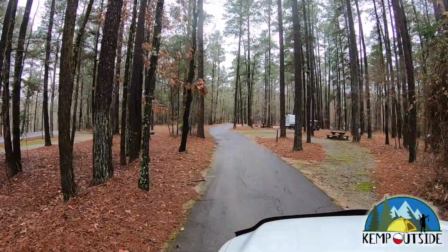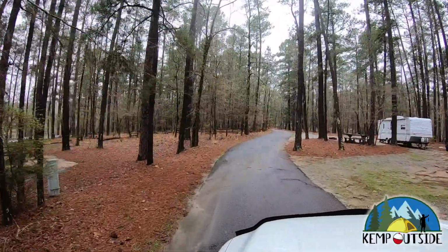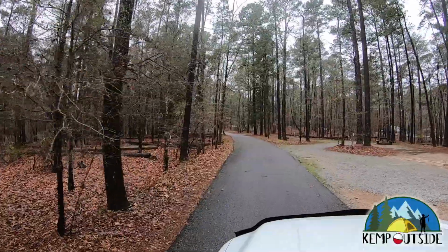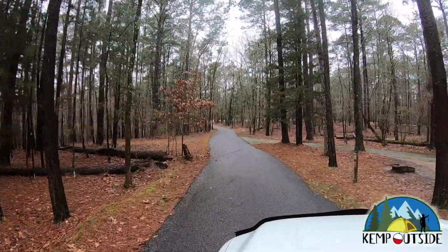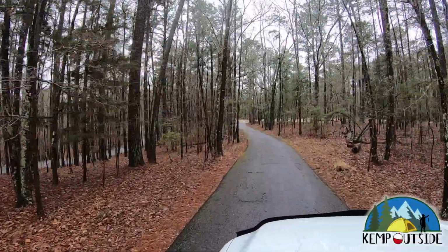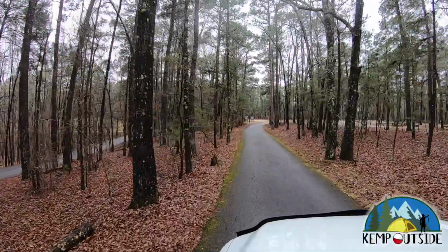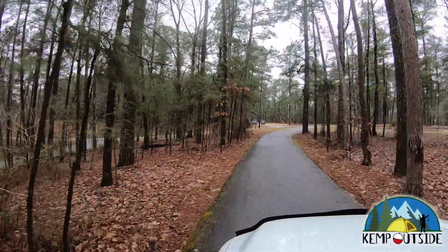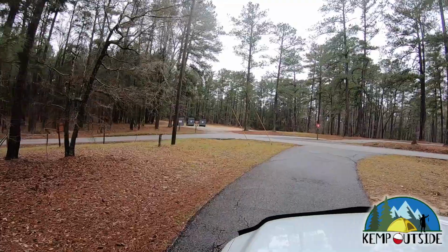So this road is a little bit confusing in that it's only wide enough for one-way traffic, but there are no signs indicating which way one should go. So I chose to go this way. I'm passing sites 151 and 152 and 153 to my right. There are no sites to the left on this road. Since there are so few sites, I guess you can go either direction on this road because you're not going to run into that much traffic. It's not one of the main roads in the campground.